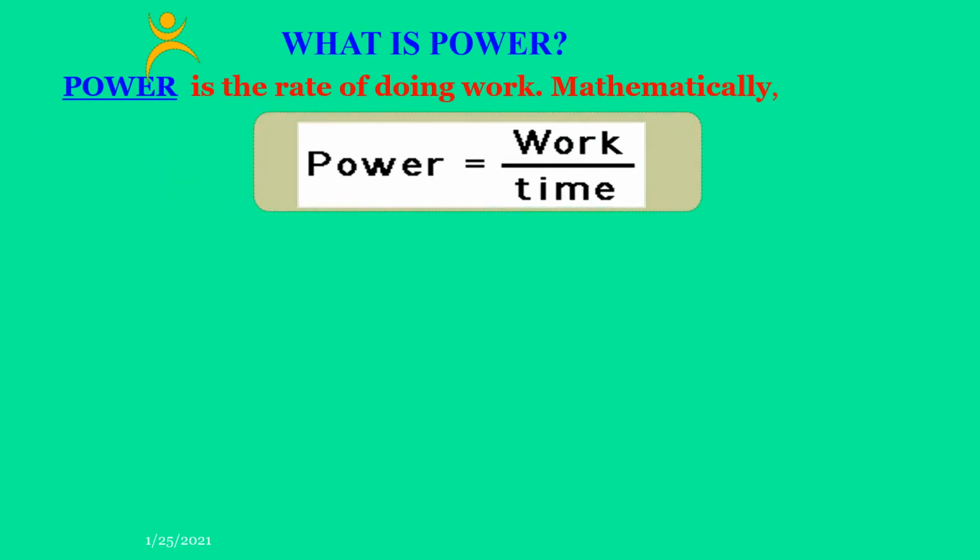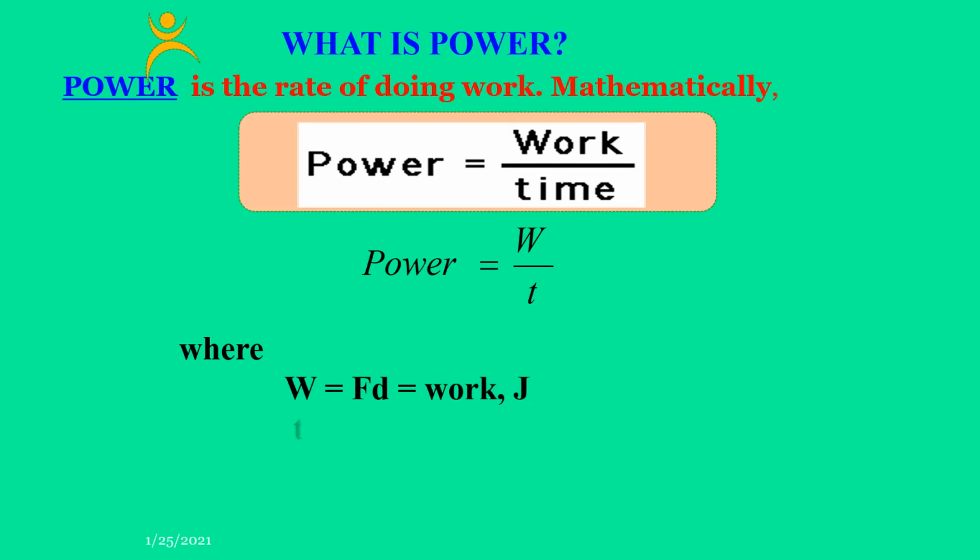Mathematically, power equals work over time. In symbols, P equals W over T, where W is F times D, which is equal to the work in joules. T is the time in seconds, and power is joules per second, or watts.